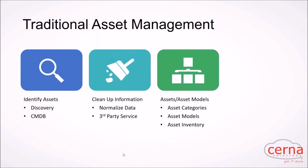So you have to figure out, how are we going to structure this asset management solution? What categories are we going to use? What models do we need to use? How are we going to put everything into its correct buckets? And unfortunately, when you have to make a lot of decisions, especially if you have to get a lot of different people involved, that can be a really time-consuming, challenging process.